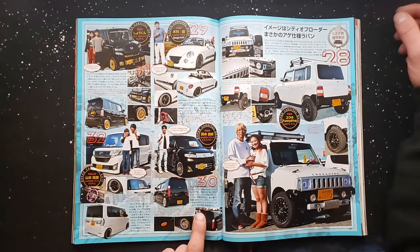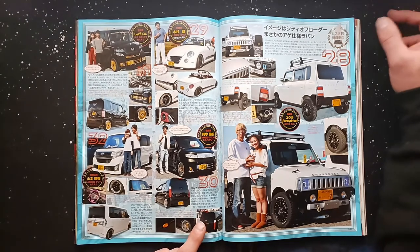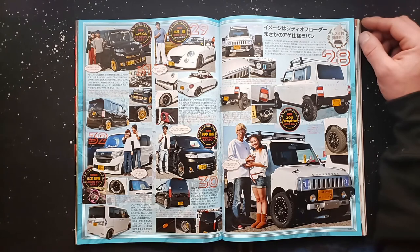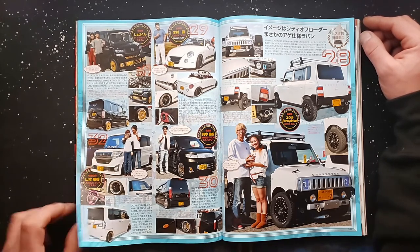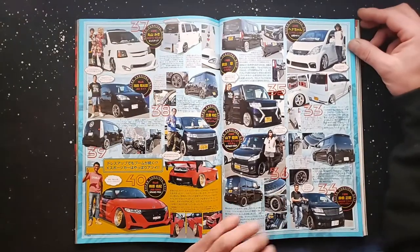Over here, another Wagon R. Wagon R is a very, very popular car. And so is the Tanto. Right? These are nice wheels. Pink steering wheel. Over we go.